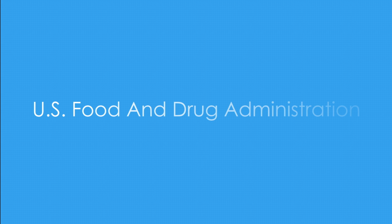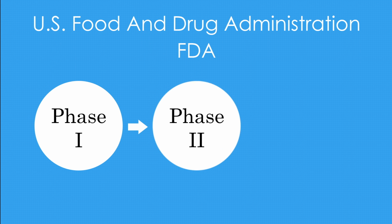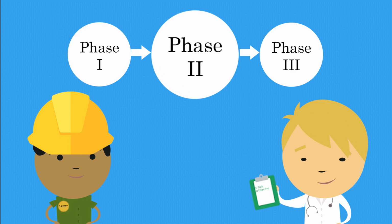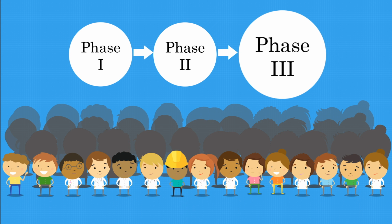The U.S. Food and Drug Administration requires that a proposed new medical treatment pass 3 phases of clinical trials before FDA will consider approving the treatment as safe, effective, and ready to be prescribed by medical professionals. Safety of the potential treatment is first determined during Phase 1 trials, but it is continuously monitored through all 3 phases. Phase 2 trials evaluate how well the potential treatment works. The final stage of clinical development is a Phase 3 trial.